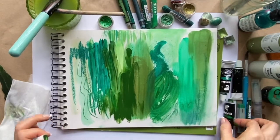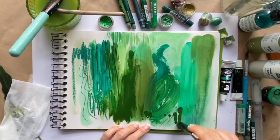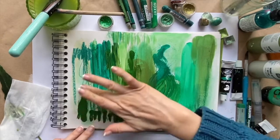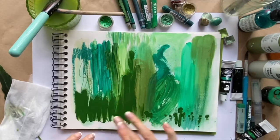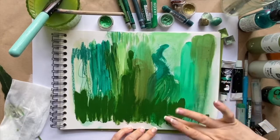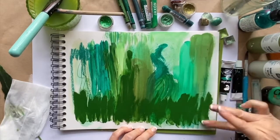And I just follow the impulse now of what my hands want to do with this color, almost creating a little forest here. And it's almost like a protection wall, or like a bird's nest, somewhere where I can feel really protected and nourished.